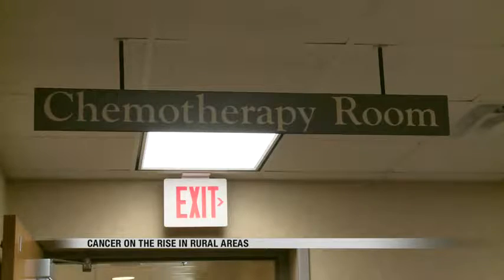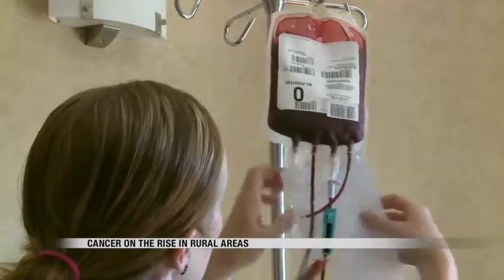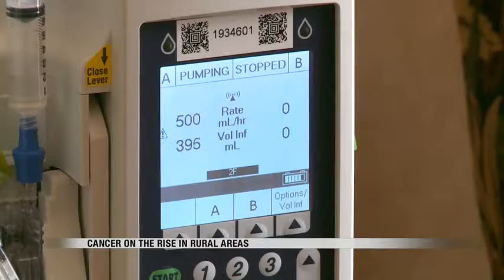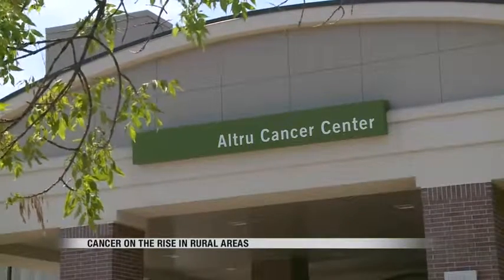As treatment gets better, fewer people are dying from cancer. The death rate is dropping, but it's dropping slower in rural America. Access to care is one of the reasons that might account for that statistic. The Center for Disease Control and Prevention found in a new study the nationwide cancer death rate dropped 1.6% in urban America, but in rural America it only dropped by 1%.